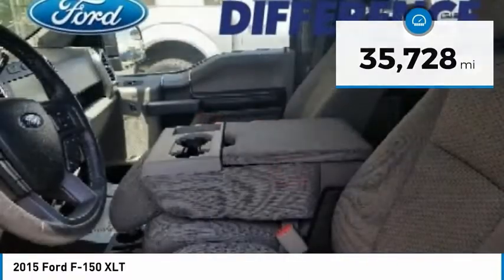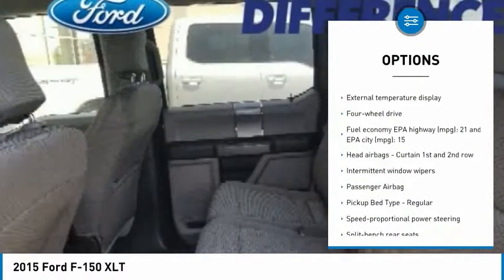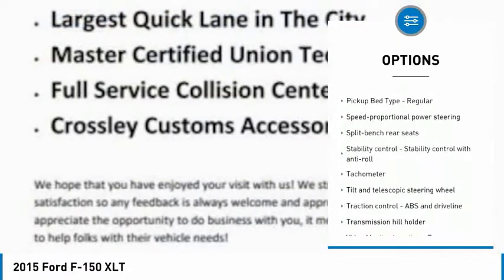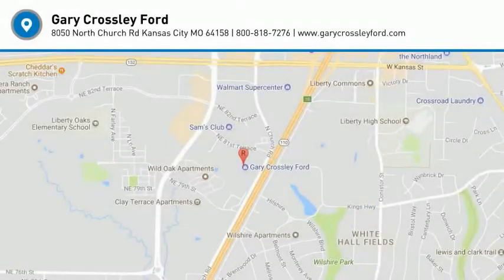Here are some of this vehicle's great options: traction control, passenger airbag, automatic transmission, tilt and telescopic steering wheel, speed proportional power steering, tachometer, heads-up display. Come take a test drive today.